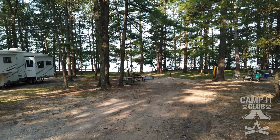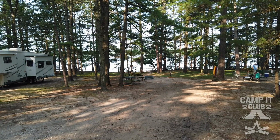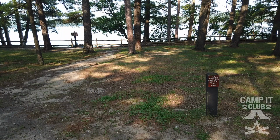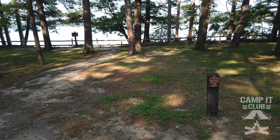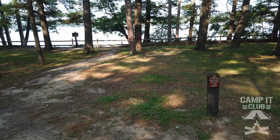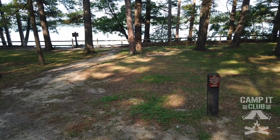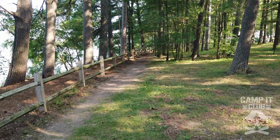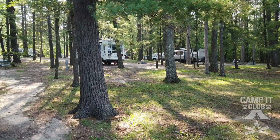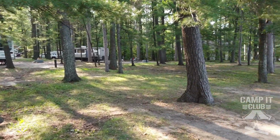On the south end of the campground, the lakeside sites are a little closer to the lake. Although between the campsites and the lake is a public area with a public path and ways down to the lake. So the sites aren't really on the lake, but you're still pretty close to it. But you can tie your boat practically right off your campsite.